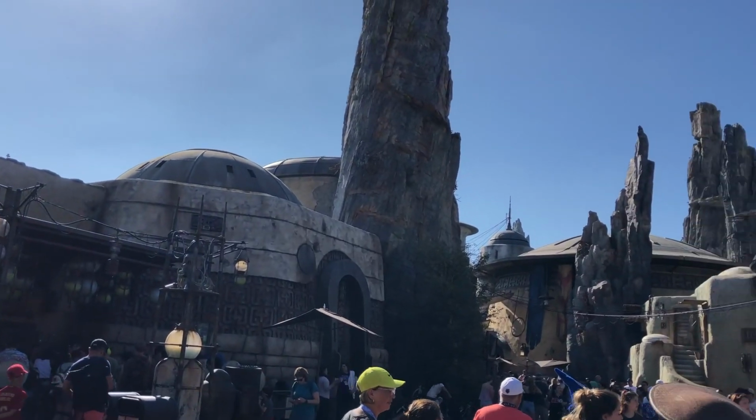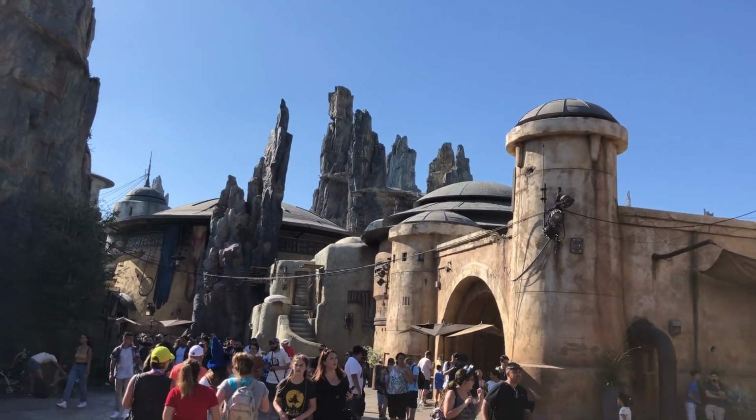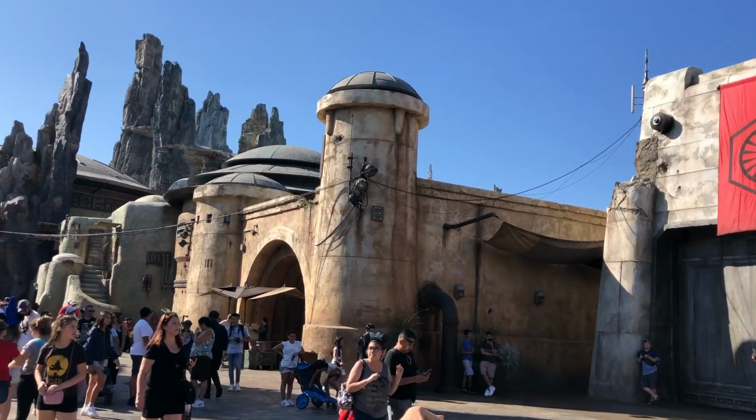Now, if you're looking to hit opening day, you're probably going to want to be at the park at least 1 to 2 hours before opening. In Disneyland, they let guests line up at 2 a.m.